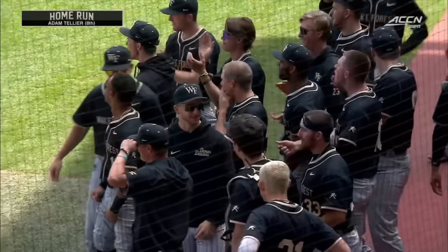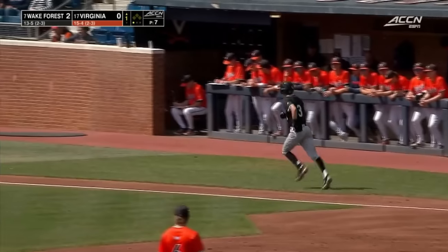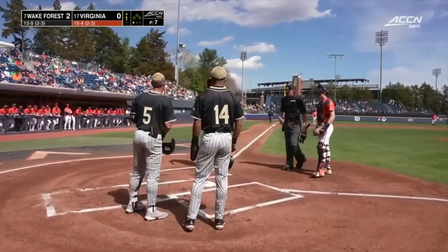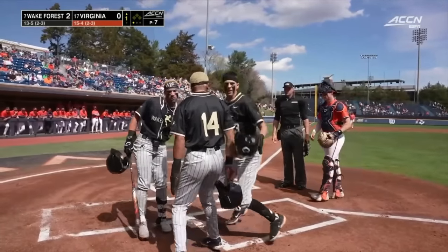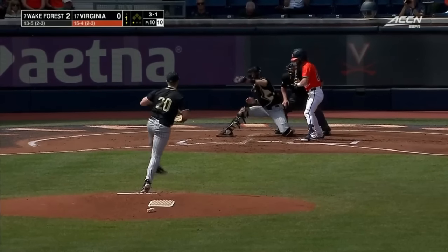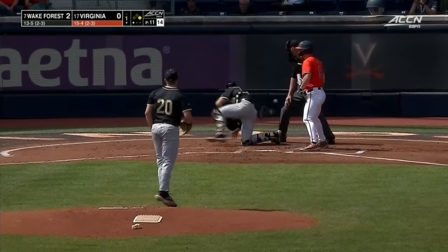Slider, Jason. Hung it up in the zone, and that's how you're supposed to hit a slider that's hung up in the zone to the pull side in the air. Whew. Ball's absolutely smoked out of here. Very talented. Clubs want to stay away from that today.